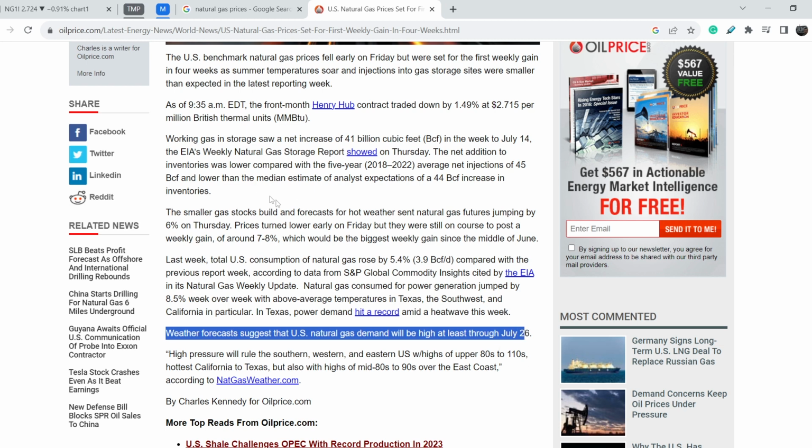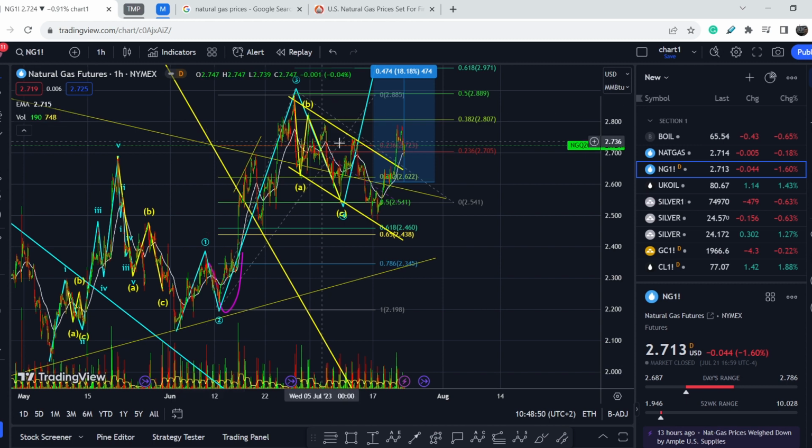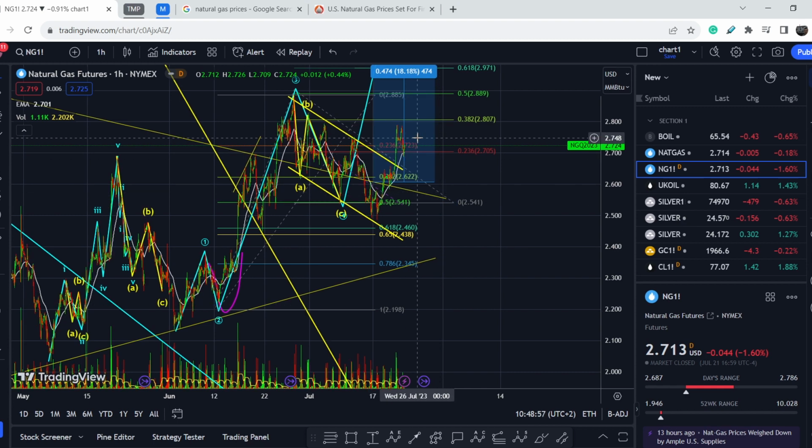And this means we still have an opportunity to see higher price targets for natural gas prices, and to benefit even more from this price action. So, let's continue with the technical analysis.